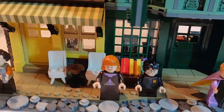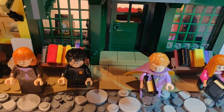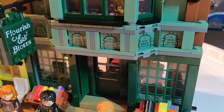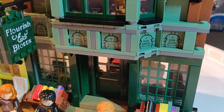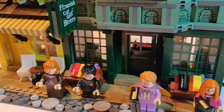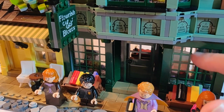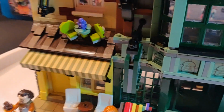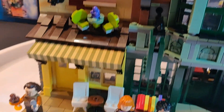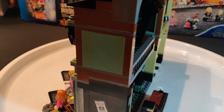So the bookseller here is Flourish and Blotts, and it has books on the bookcases out front, which is neat. And little details on all the stickers: bookseller, book binders, reading room. Again, lots of detail on the windows. This is actually a clear with a printed grid on it, so that's something different. This little miniature table and chairs on the top of the ice cream shop. The ice cream shop doesn't have a sign actually in front of it. Let's go out to the back.